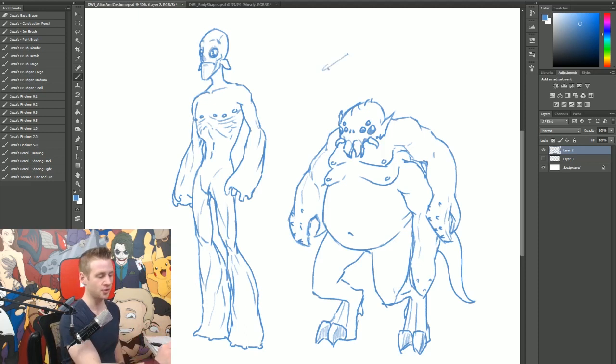Now, I like to draw in my sketch pencil here. This is my construction blue pencil.